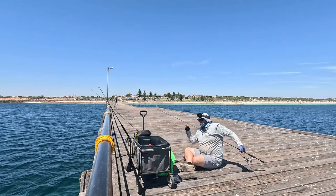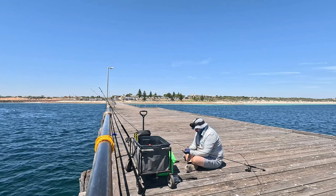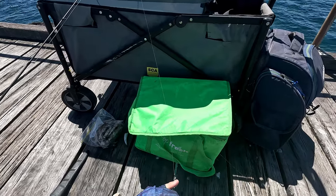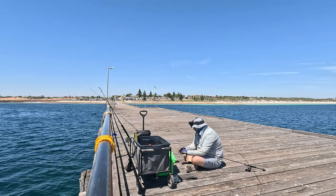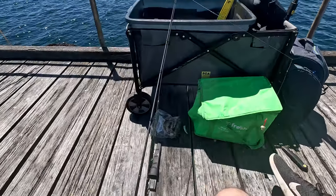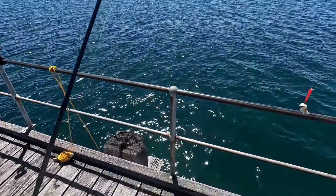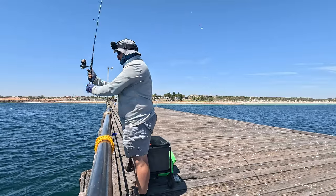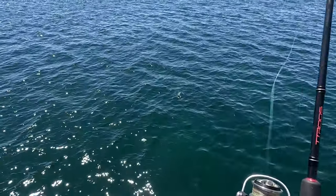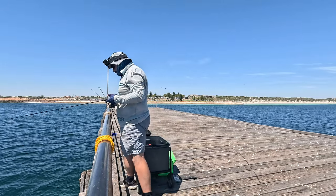Now this is a little bit heavier rod. This is my red belly 3 to 6 kilo with 15 pound line, though I do only have an 8 pound leader. I didn't want to bring up my other smaller rod. I gotta start cutting back on all the crap that I take out when I go fishing. So we're just gonna cast that out there, let it sink, and see if we can catch a whiting or three.